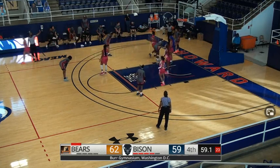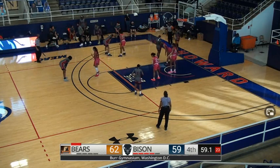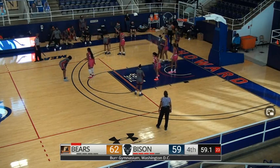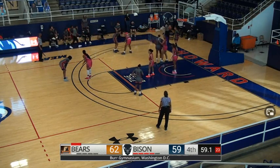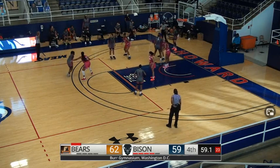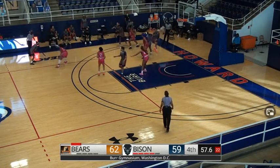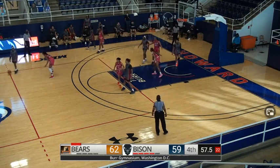And Kaya Creek is going to come in for Jayla Thornton. Here the coaches on the bench yelling for the Bison to talk about it. On inbounds plays, typically you got to watch for the ball to come back to the inbounder. If you're Morgan State, they just want to get into their offense, though, right now. Try to use some clock.